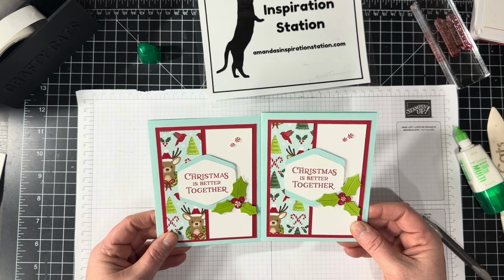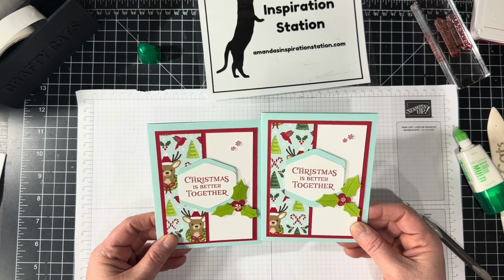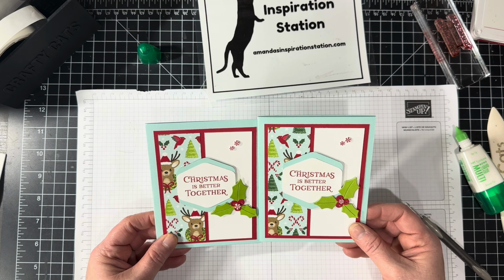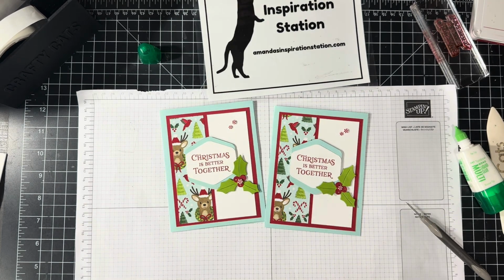I love Pool Party and Real Red together with Granny Apple Green. That is seriously one of my favorite combinations. I just love it. So there's an easy Christmas card.